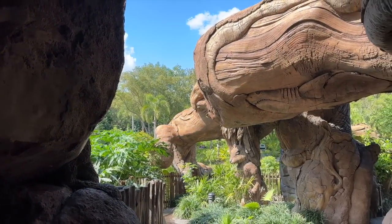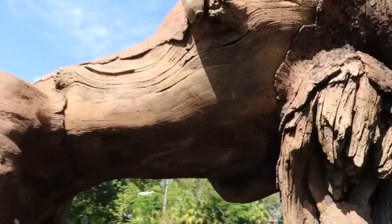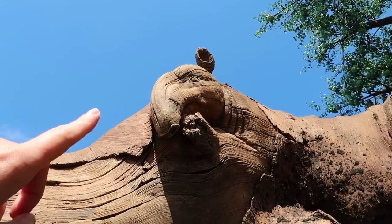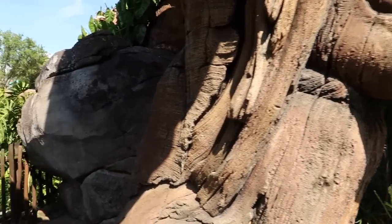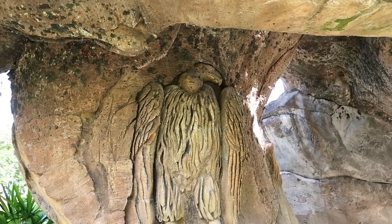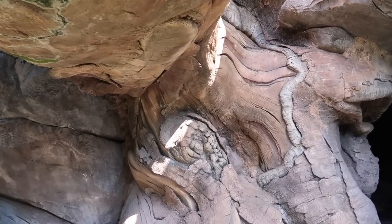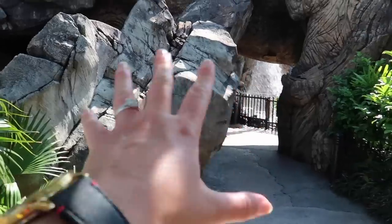Oh, I want to jump in. This is the Tree of Life branches. There's a, what is that, an anteater? But there's all sorts of animals hidden inside the Tree of Life. Hundreds of animals. Whoa, whoa. Oh yeah, I can fit through here. I'm on an expedition. So next time you're here, see how many animals you can spot carved into the Tree of Life. It's a lot. And that's where I just walked through.